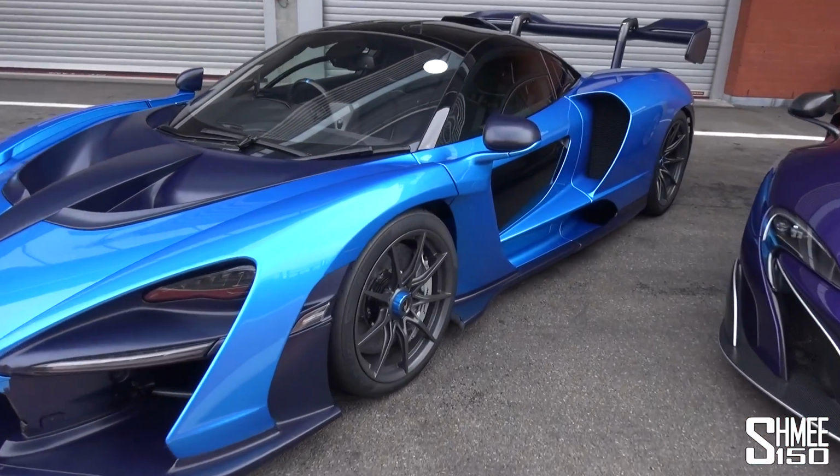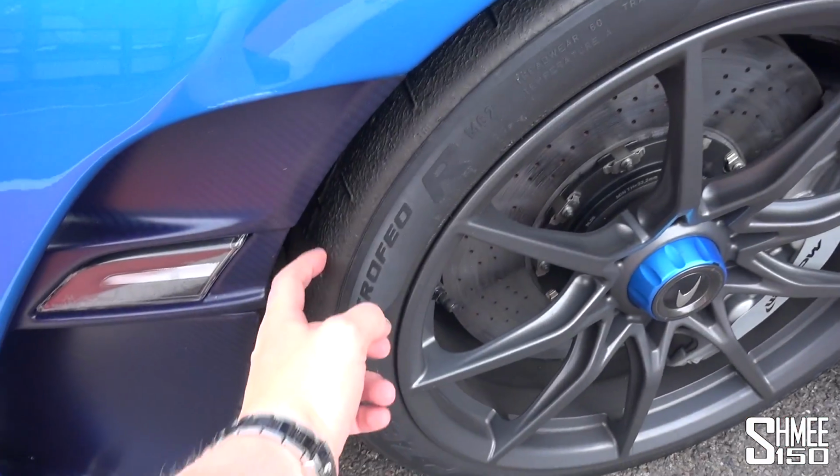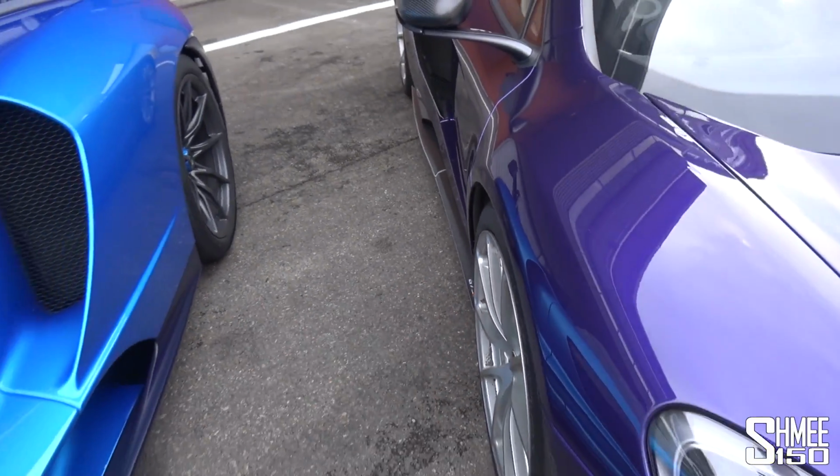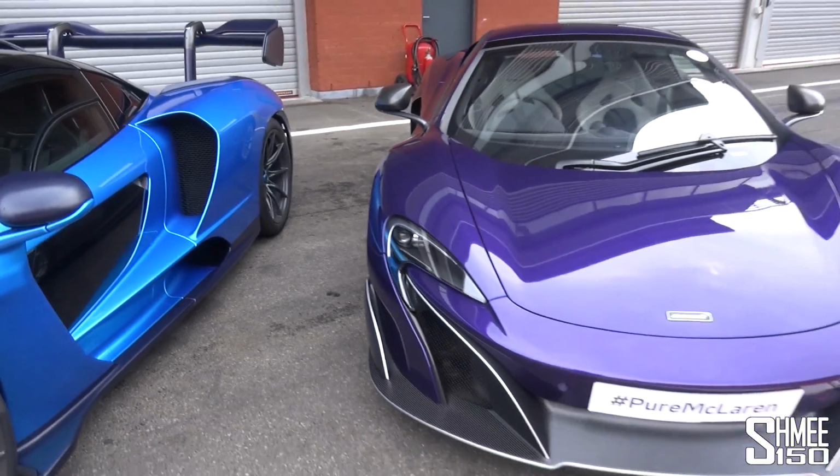Both cars, of course, are wearing Pirelli Trofeo R tyres. You can see they've had a bit of work as well, and in fact, we've even managed to pick up some nice rubber on there and put that down on the ground.